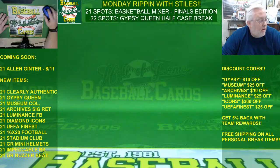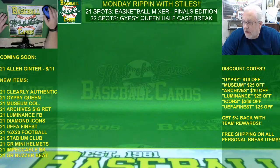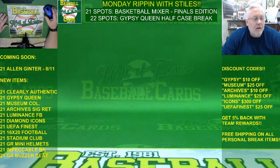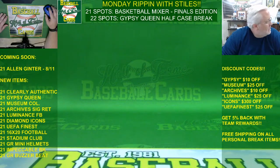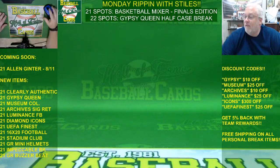Clearly Authentic, take a look at that new price. Clearly Authentic's down to $85 for the box, $84.99. You want to save that penny. So take a look at that. We have Clearly Donruss Basketball, and I think that just broke. What is Clearly Authentic? The baseball product has a... Oh, it is Clearly Authentic. Clearly Authentic Baseball. Why did I think it was called something else? Gypsy Queen Museum Collection Baseball.